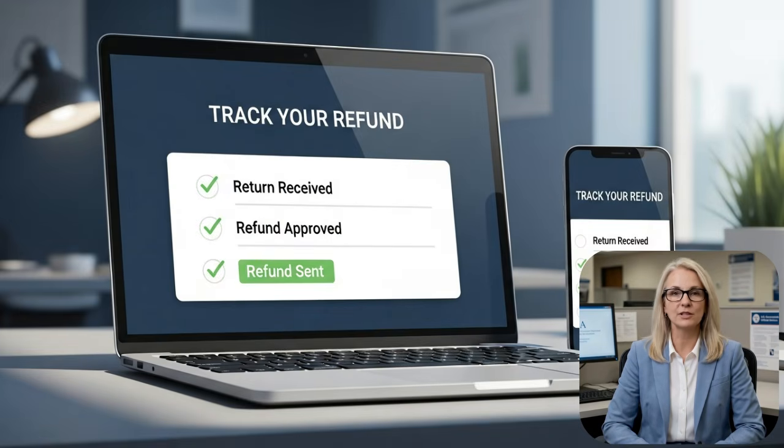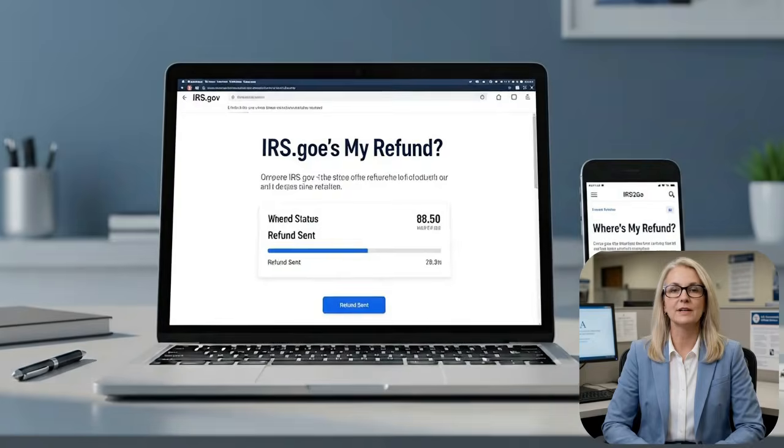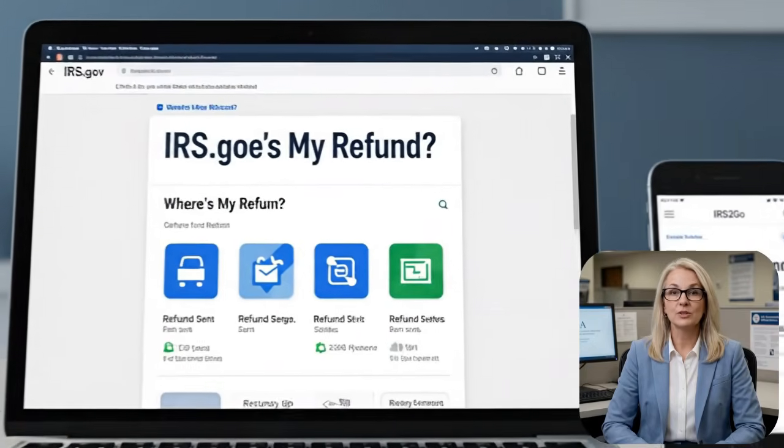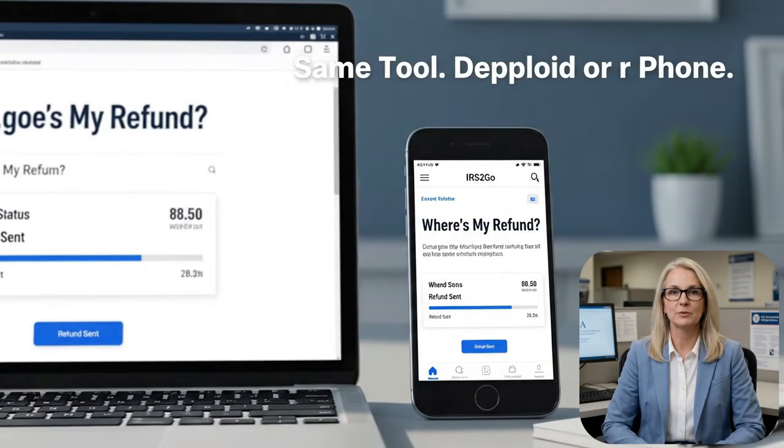How to track your refund like a pro. Okay, so you filed. Now what? The absolute best way to check on your refund is through the IRS's Where's My Refund tool. You can find it on irs.gov, or you can download the IRS To Go app, which does the same thing but right from your phone.